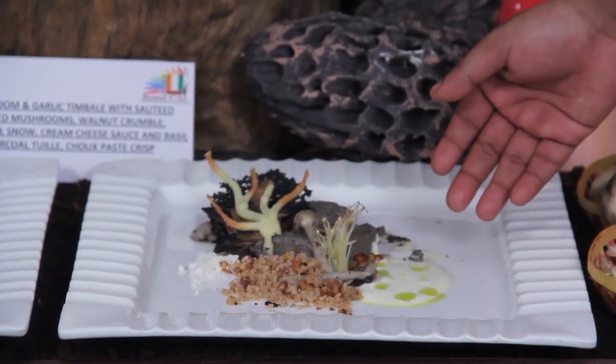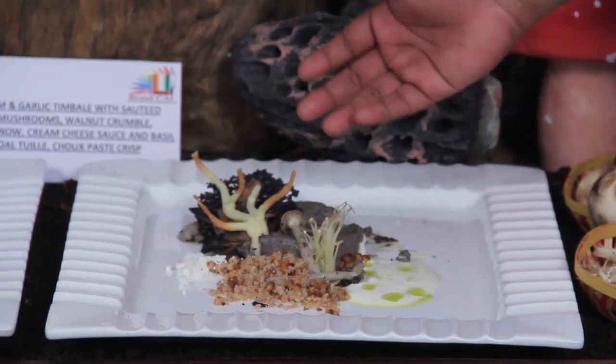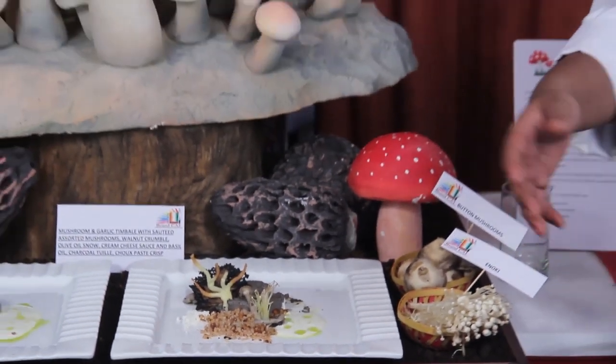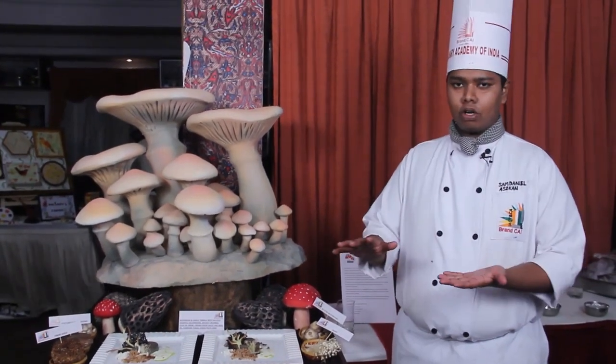And the cream cheese sauce was made with cream cheese as well as bechamel sauce. And the coral tuile was made with a mixture of oil, water, and flour. We put it in a non-stick pan, and then afterwards we fried it till there were bubbles which popped up and made it look like a coral.